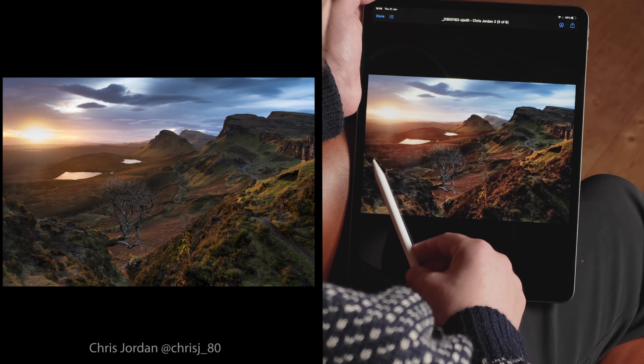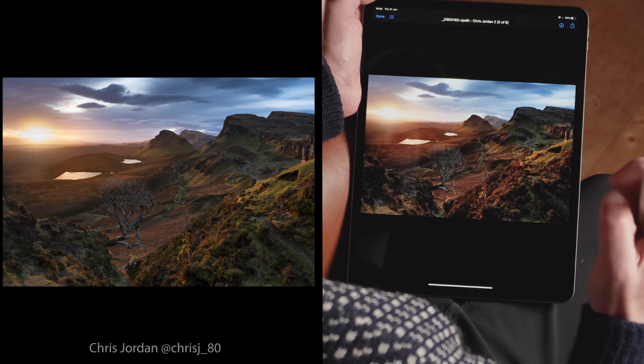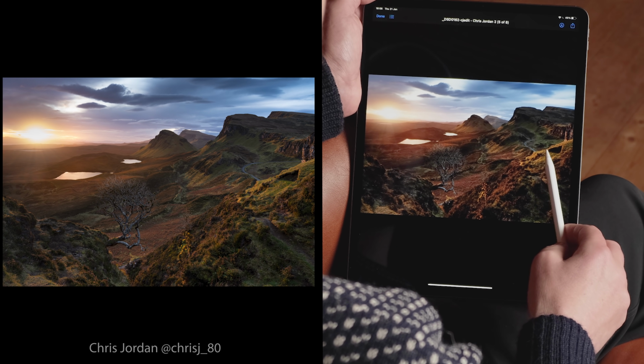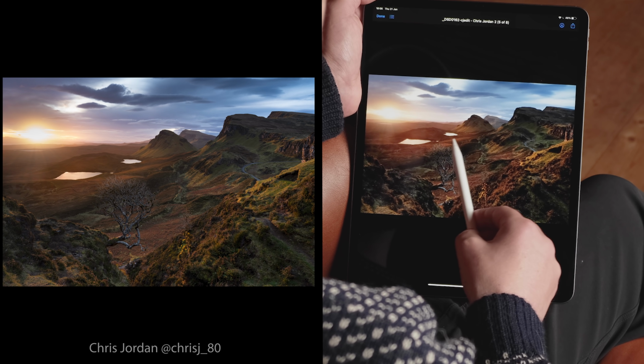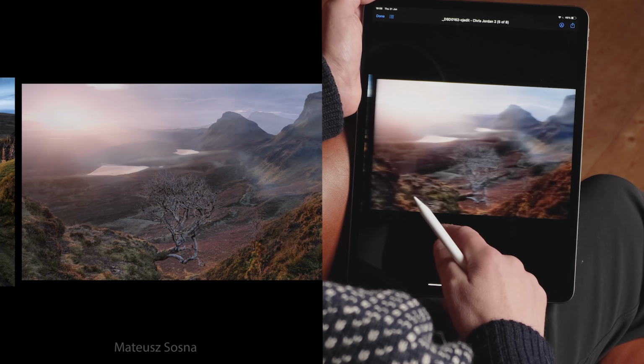Onto this one from Chris. So this was, I felt, a really, really good job of this area here. Some really good dramatic lighting. He really worked hard on the lighting here, and the lighting around here, nice graduation there. So I really like this one from Chris.